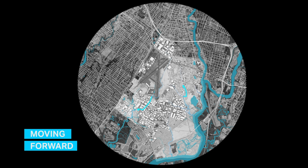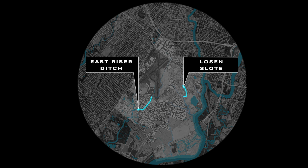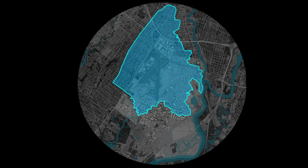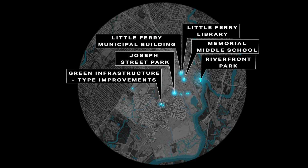DEP will construct the large infrastructure such as pump stations, a force main, and channel improvements first to focus on reducing flood risk and allowing for quicker recovery after storm events. Designed to accommodate long-term operations and maintenance, this will build future drainage capacity in the area, making it better prepared for a changing climate. The team will construct the neighborhood and site-scale improvements as funding allows.